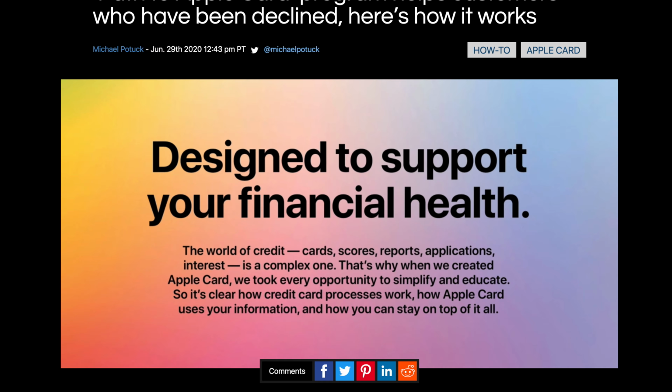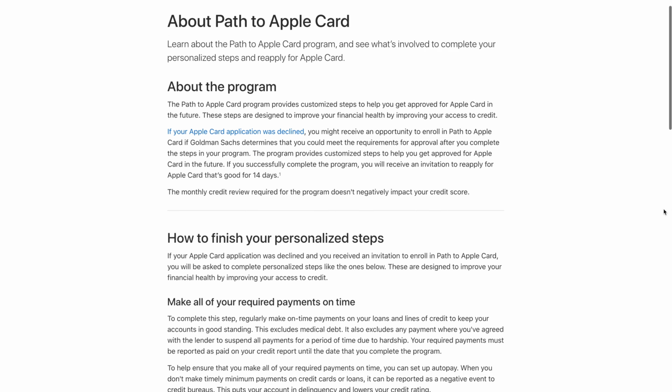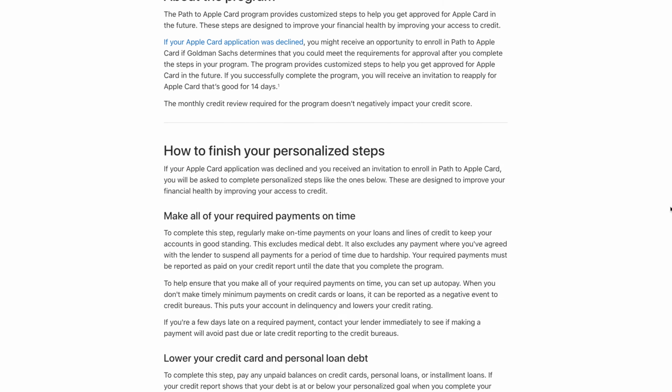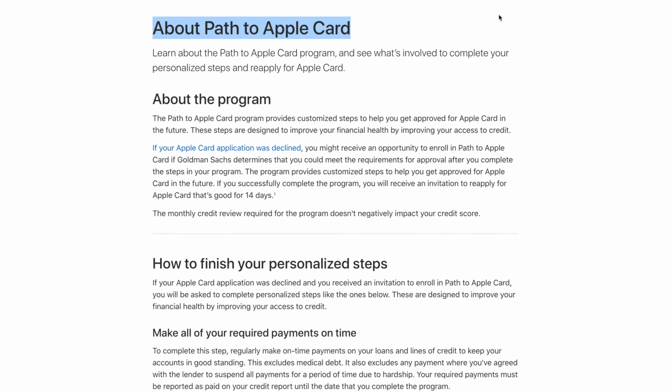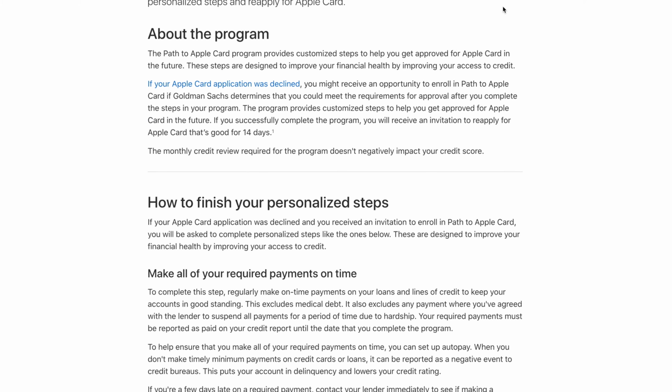And while Apple does give some very vague guidance on their website, and they have what they call a very helpful tool called the Path to Apple Card, it just seems to be very sporadic and inconsistent in my opinion. So yeah, maybe I'm a little bit bitter, but if you've had an odd experience with getting approved or denied for the Apple Card as well, then I would love to hear about that down in the comment section.